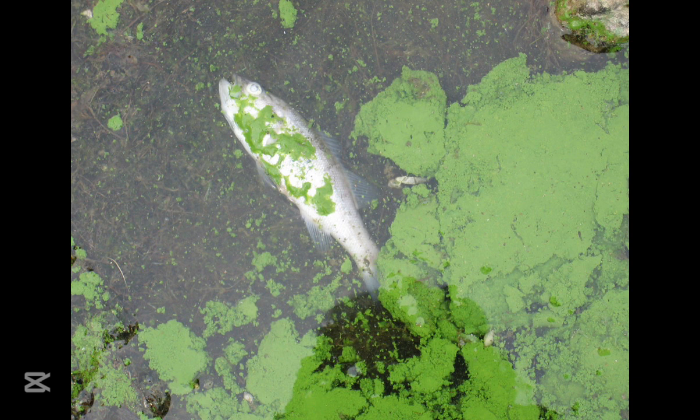It seems counterintuitive, but when all that extra algae dies, the bacteria and fungi that decompose it use up vast amounts of oxygen dissolved in the water. Okay. The decomposers breathe up all the oxygen. Basically, yes. This is measured as biochemical oxygen demand, or BOD. If the BOD gets too high, oxygen levels can drop so low that fish, insects, and other aquatic life just suffocate. You get dead zones.